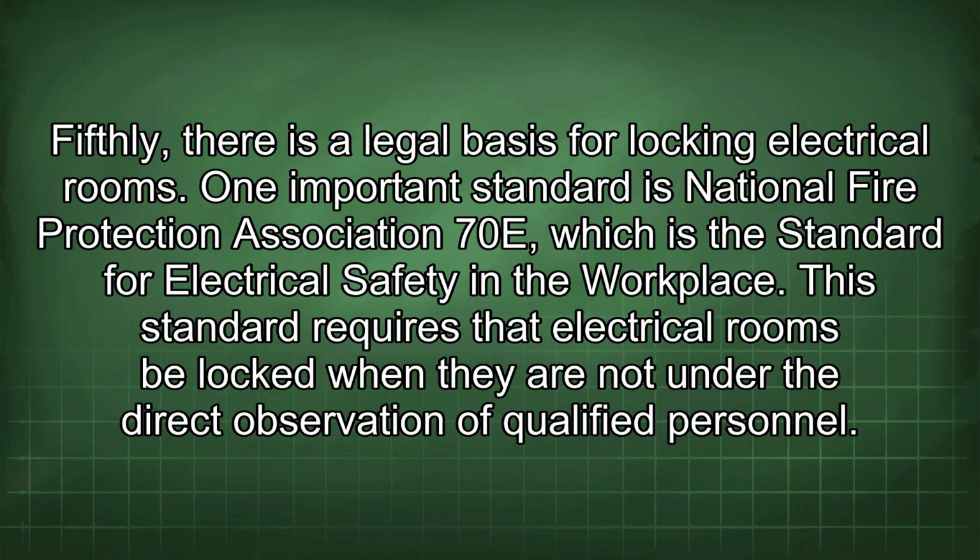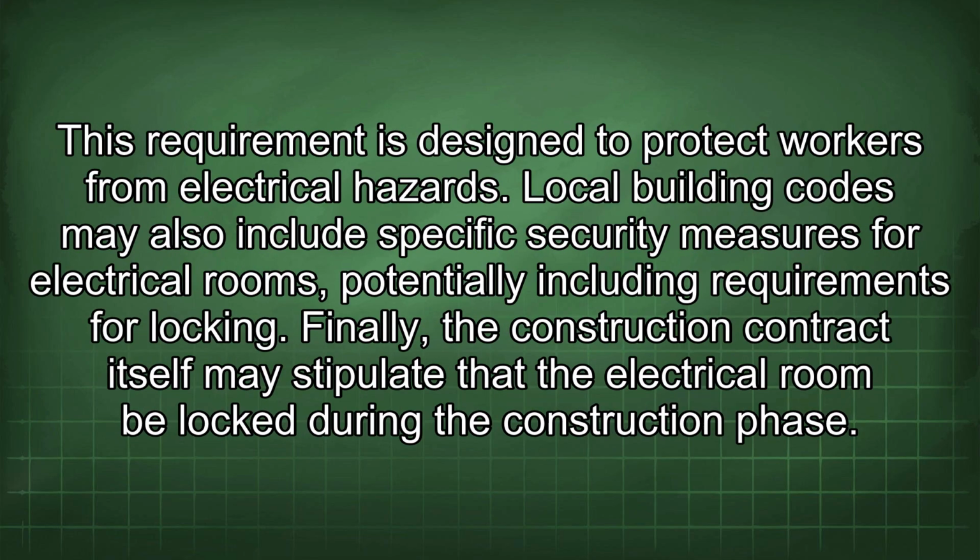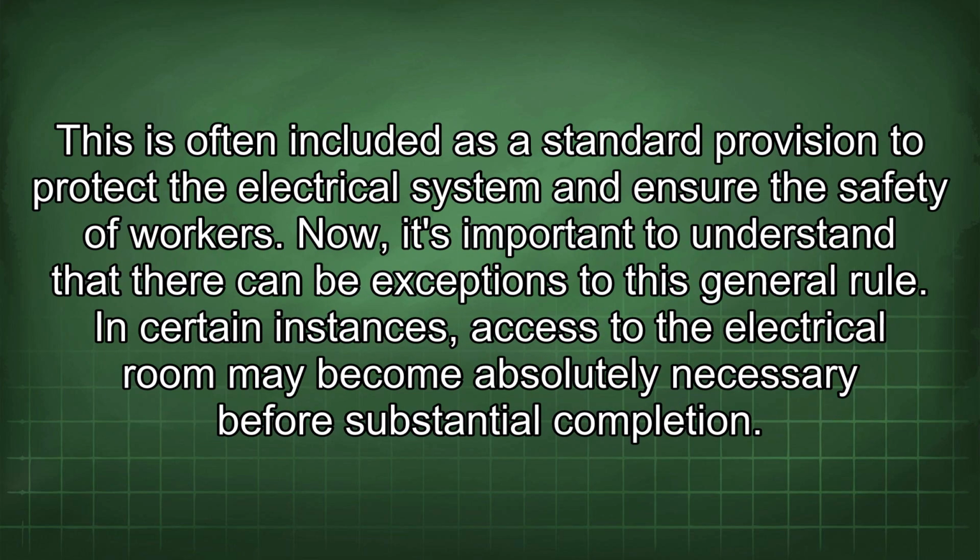Fifthly, there is a legal basis for locking electrical rooms. One important standard is National Fire Protection Association 70E, which is the standard for electrical safety in the workplace. This standard requires that electrical rooms be locked when they are not under the direct observation of qualified personnel. This requirement is designed to protect workers from electrical hazards. Local building codes may also include specific security measures for electrical rooms, potentially including requirements for locking. Finally, the construction contract itself may stipulate that the electrical room be locked during the construction phase. This is often included as a standard provision to protect the electrical system and ensure the safety of workers.